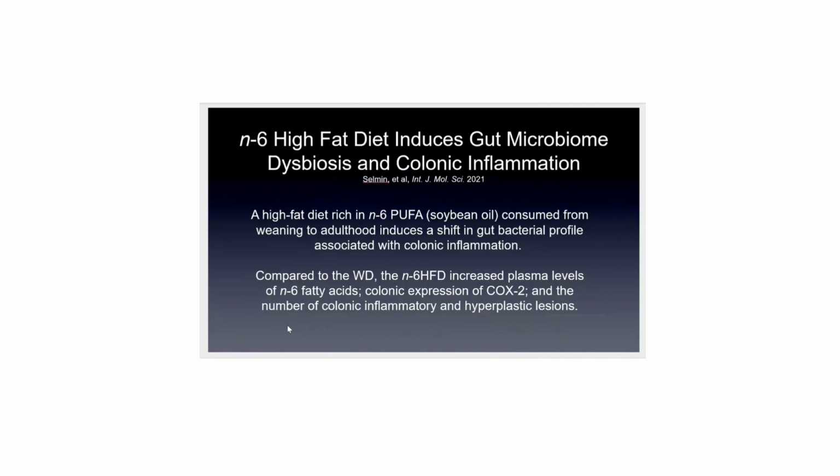And it also increased, obviously, the plasma levels of the omega-6 fatty acids. It had expression of COX-2. I don't know if anybody remembers these COX-2 inhibitors that we used to put people on for joint inflammation and such, and then there were some other side effects, but COX-2 is a very potent, notable inflammatory agent. And then the number of colonic inflammatory and hyperplastic lesions seen in the colon went up. So you can just imagine getting all of these colonic changes, and here we like to blame meat, but it's probably soybean oils and these processed omega-6 fats.